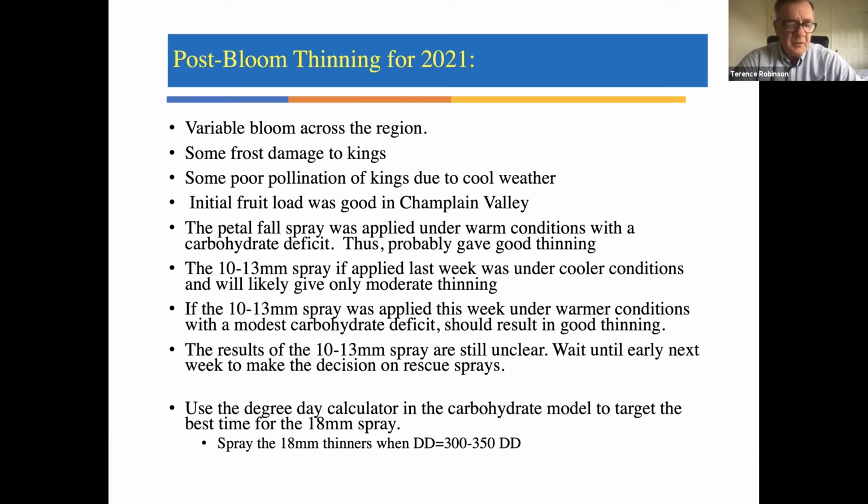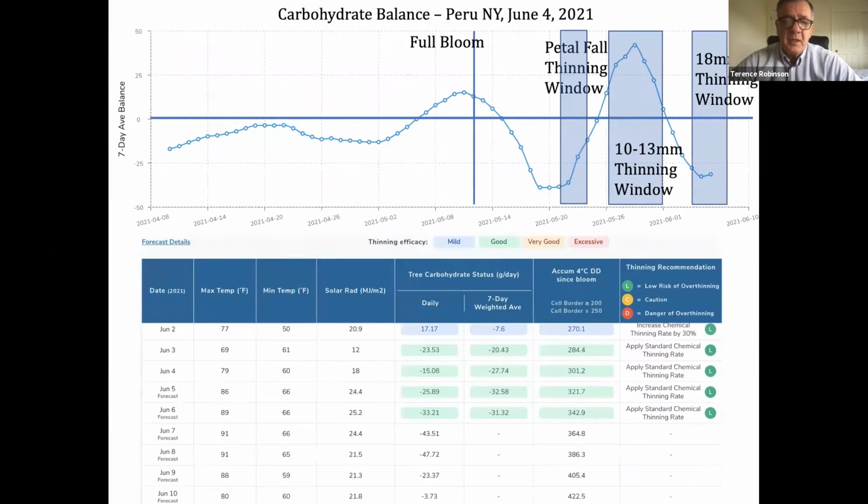But if we still get to Monday, and when Mike does his measurements, it looks like we still have way too many fruits, then we've got to be geared up to go immediately that same day with a rescue spray, because by that time we'll be at the outer limit or the last possible moment to spray. We normally like to get the rescue spray on between 300 and 350 degree days. And you'll see in this slide, which is a carbohydrate balance for Peru that I ran today, when you look down here at the lower half of the chart, by Monday we'll be at 342 degree days or 364. So we'll just be at the tail end of when we can get any thinning.